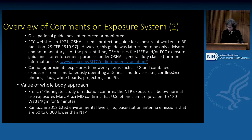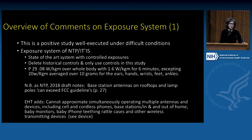As a consequence, I think we have to be particularly careful in looking at these data because it's a cube that the average volume is. And again, the ear is not a 10-gram cube, and very few parts of the body, including perhaps the eye, again, of a child, is a cube.